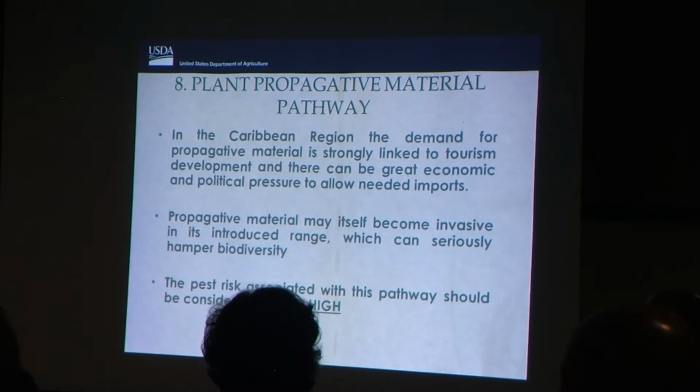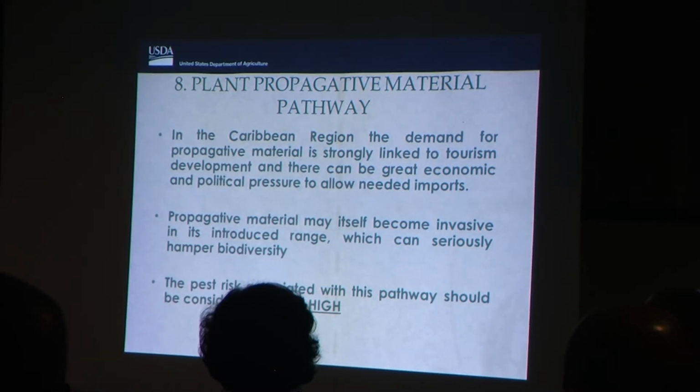In the Caribbean region, we have a high demand for propagative material, strongly linked to tourism. I'll give you two quick examples of the negative impacts of bringing in infested plant material. One is in Nevis, where the Four Seasons Hotel brought in some plants, and in doing that, they brought in lethal yellowing, which has now spread to St. Martin, Antigua, and St. Kitts. And then Aruba, they brought in fully grown palm trees, and in doing that, they brought in red palm weevil into Aruba.